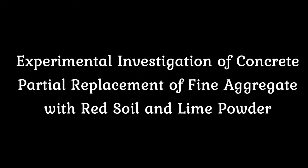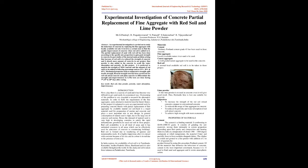Experimental investigation of concrete partial replacement of fine aggregate with red soil and lime powder. Abstract: an experimental investigation is carried out to study the behavior of concrete by replacing the fine aggregate with locally available red soil. It involves certain tests to find the quality improvement of concrete when red soil is added to it. The partial replacement of sand with red soil has been done according to the specific mix proportion to gain good strength in concrete.